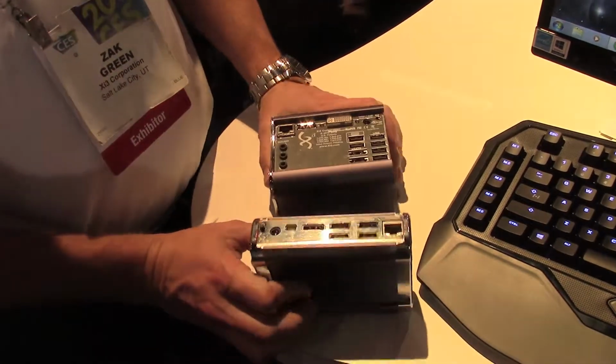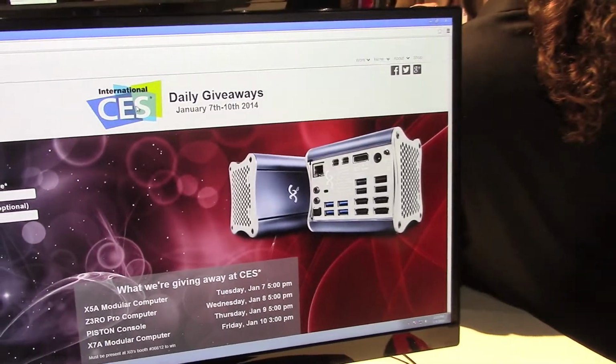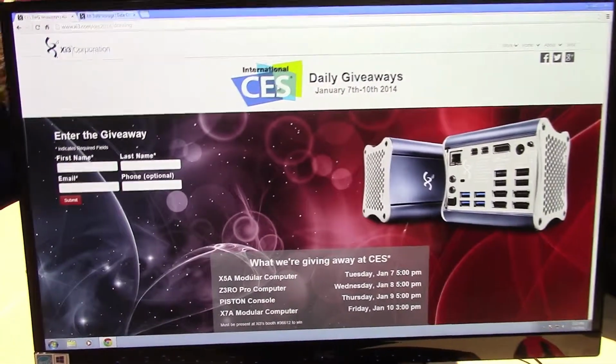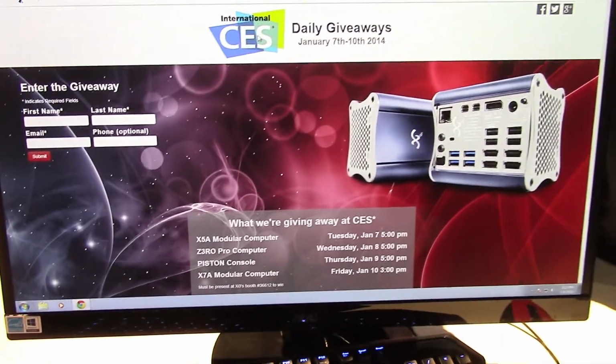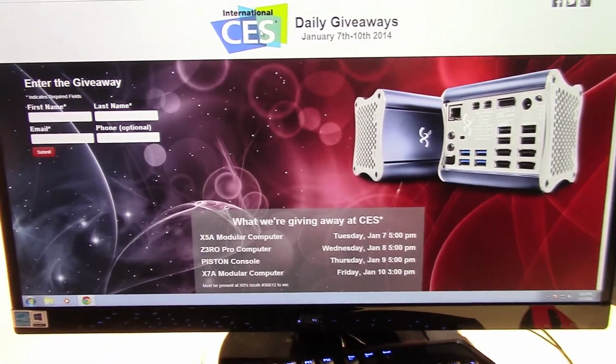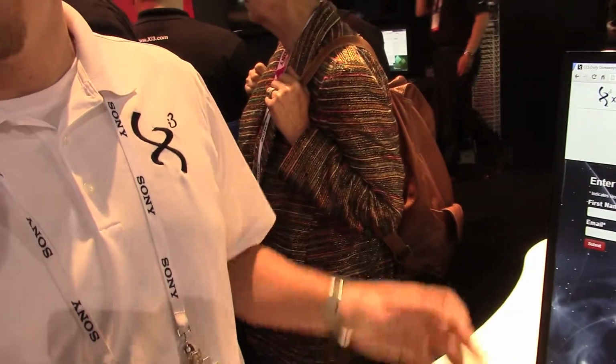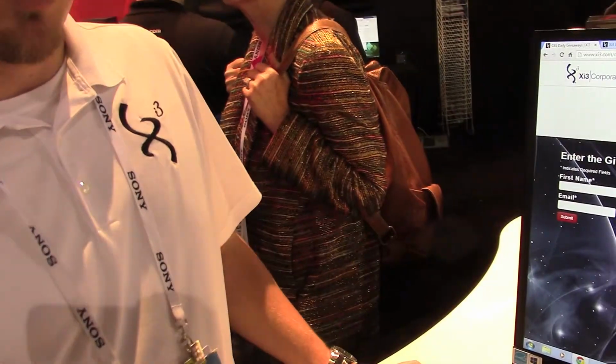These are our two base models, dual-core AMD processors, anywhere from 32 to 512 gigs of solid-state drive. We also have our high-end model, which is the X7A, mounted on the back here. It's a quad-core processor. It has a Radeon 7000 graphics chip, can handle all your high-intensive software, so CAD drawings, video editing, video engineering, all that stuff you can do on that system right there.